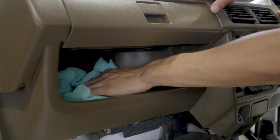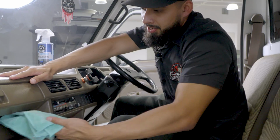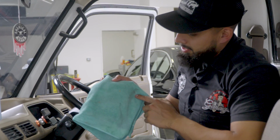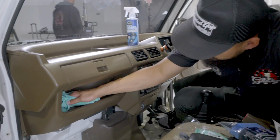Spraying it directly on here is going to saturate the filth and grime that was sitting on here. It's going to help me remove it. So you guys can see lines of grime just coming out. Flip over to another clean side and continue everything else.